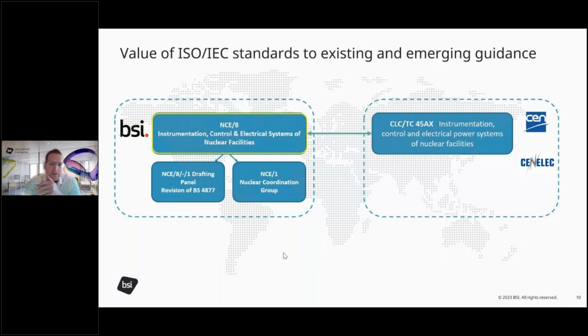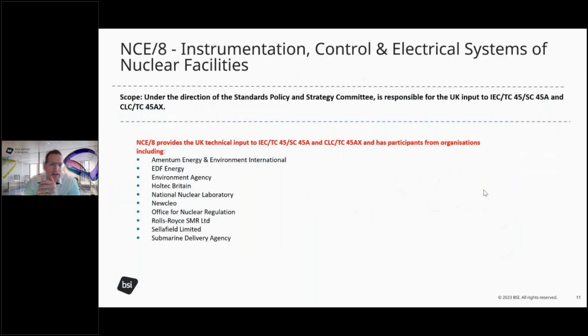Next slide, please. And under the direction of that, we have these stakeholders that all sort of are part of that particular nuclear committee. So I think that's enough from me.